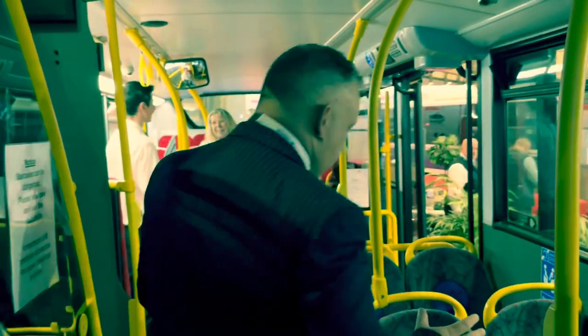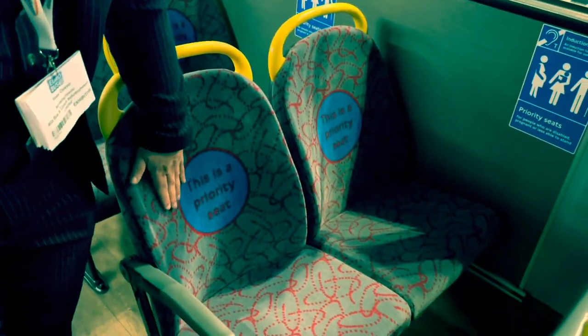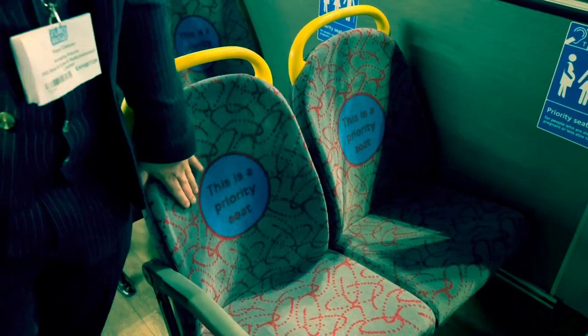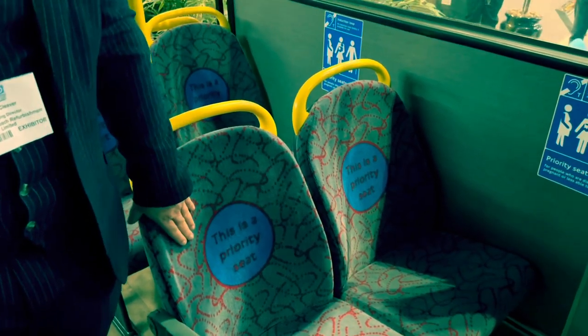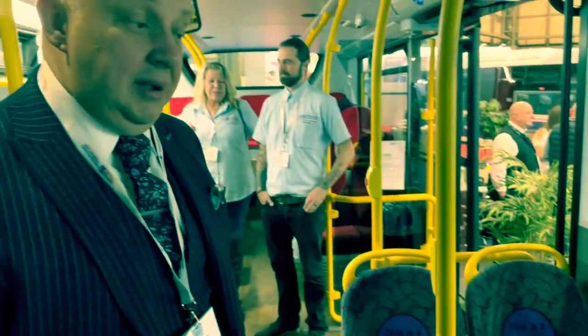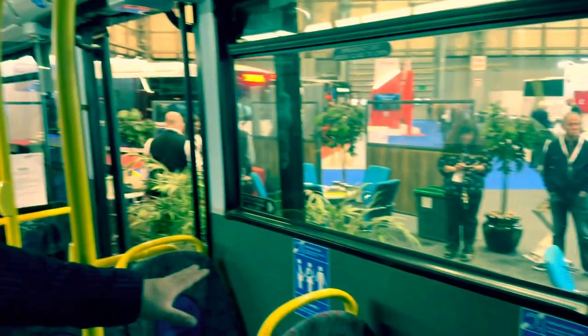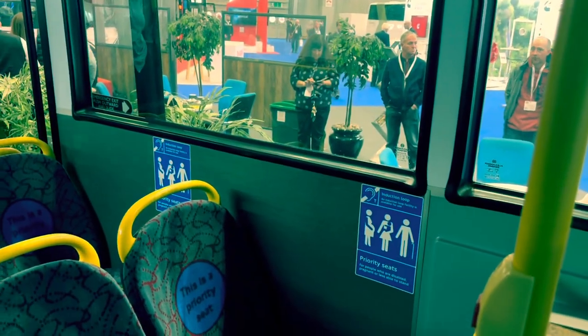And obviously the priority seats have now got woven into this is a priority seat, so they're new. That's excellent. I've seen that a few times actually, so people actually know that they are priority seats and not to sit in them if possible. Absolutely. And we've still got priority seat stickers anyway, so it's a bit of a double whammy there.